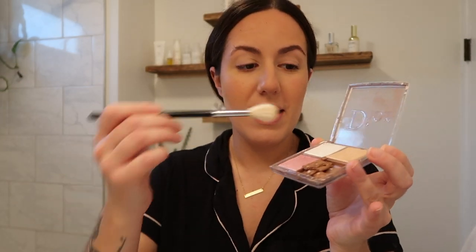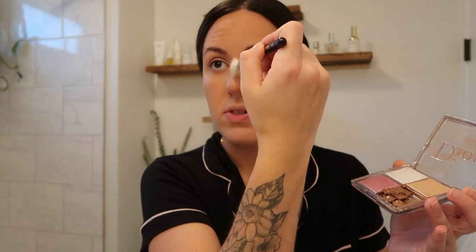I'm not really sure. I'm gonna go ahead and glow my face just a little bit, not a lot. I'm using the Dior, what is this? The Dior Backstage Glow Face Palette. This is in the shade Universal. And I'm just putting a little bit on my face.